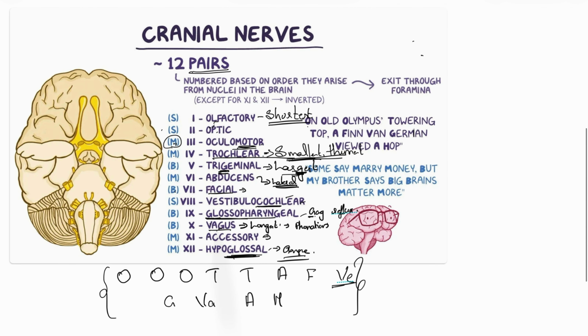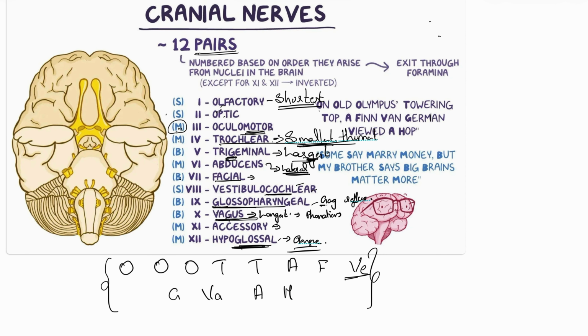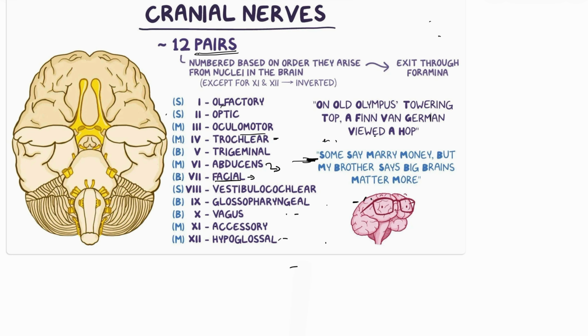And the vagus nerve. This is asked: which nerve helps in the production of sound or phonation? It is the vagus nerve, which helps us in the phonation process, the production of sound while we are talking. So these are the basics of cranial nerves. I hope you got an idea.